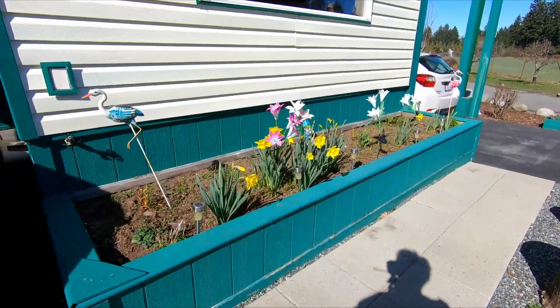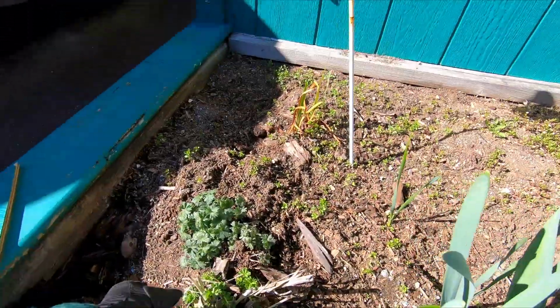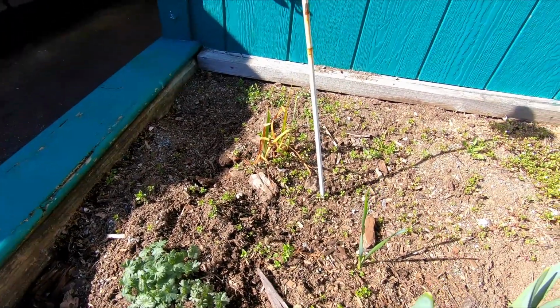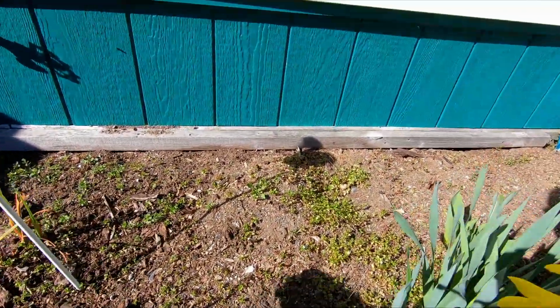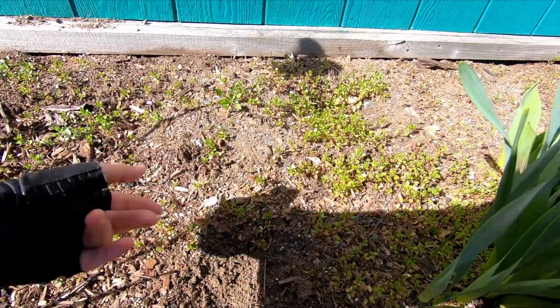It feels like springtime. All right, let's have a look at the outdoor garden. I have daffodils and a bunch of other stuff coming up. I don't know what it is. I need to get that app this year to find out what I got coming on here. But look, these are flowers. Those are little flowers, little creeping flowers.